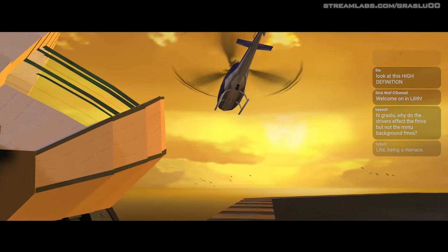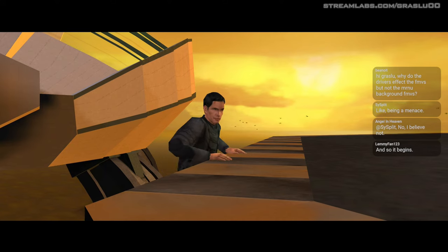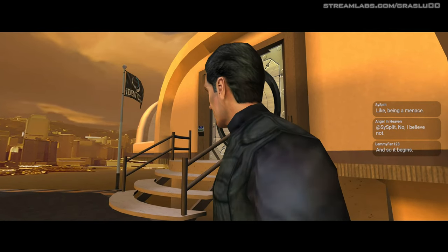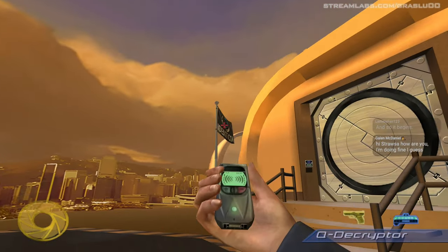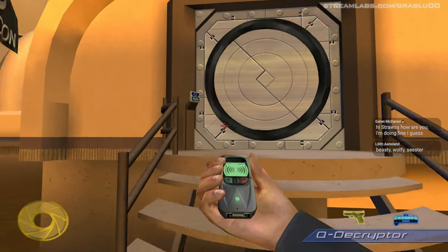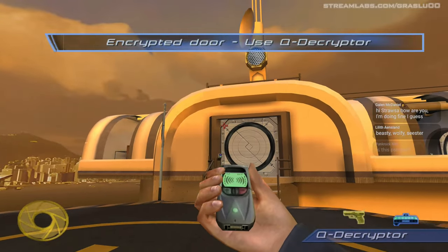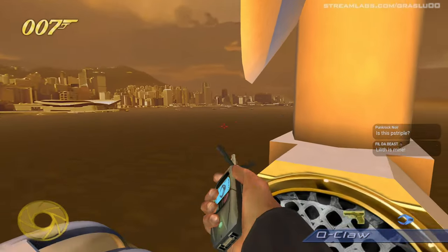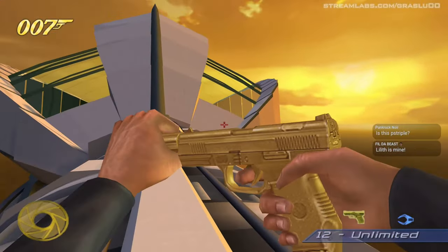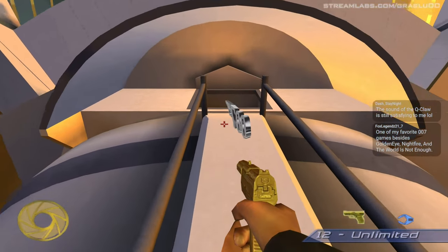A CIA agent is being held in this research facility. She was caught while retrieving a case containing suspicious research materials. Find the case and see to her safety. Bond, M here. I'll try to keep in contact with you.